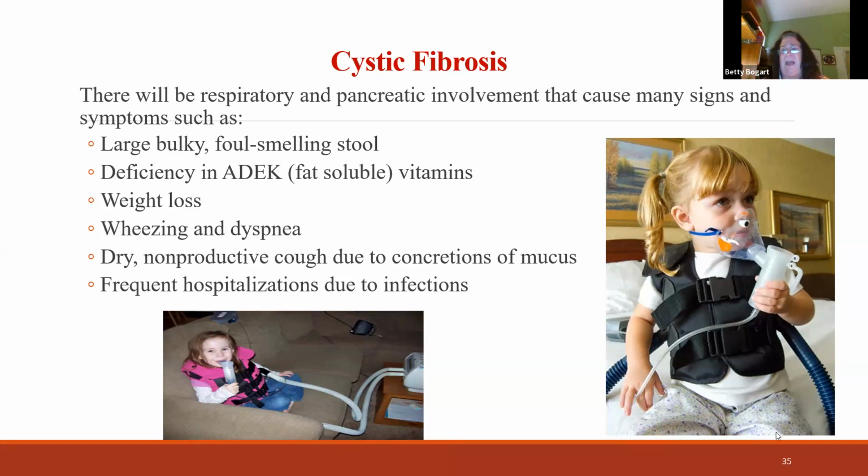Now, the other thing that happens is their pancreas doesn't produce enough enzymes, and fat is not going to be used. It's going to be expelled in the stool. Therefore, you're going to have these large, bulky, the nastiest smelling stools that you've ever smelled. They are pretty bad, okay? Even for someone who's been around stools her whole life, these are bad ones, all right? Because they don't absorb fat, they don't absorb vitamins. So they're going to need some sort of replacements there.